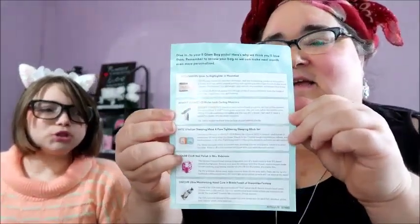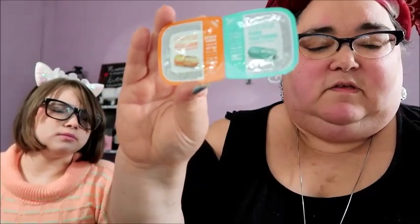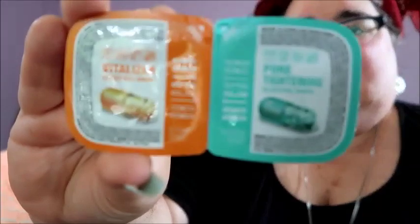Let's see, did I get a list this time? Yes! Finally! She always gets a list of everything and I never do. This time I got the list. Okay, so this is the BRTC Vitalizer Sleeping Mask and Pore Tightening Sleeping Mask Set. So those are going to be cool. I like sleeping masks because you just put them on. I know. They look like they have little pill things on them. I know I need to do a Mask Monday soon because I've got a couple masks to try out.